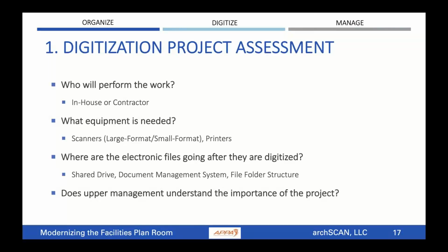What's the equipment that you're going to need, right? Scanners, computers, maybe even other types of equipment depending on the documents that you have. But remember, drawings need one kind of scanner. All of your 8.5 by 11 documents need another kind of scanner. If you have microfilm, microfiche, you need another piece of equipment. So you've got to keep all that in mind if you're going to be doing it yourself.